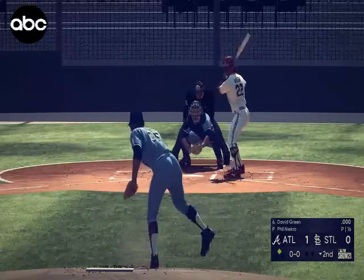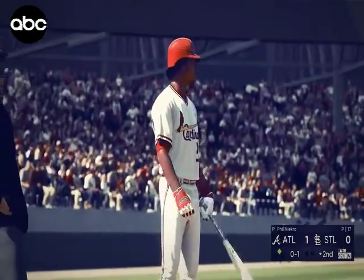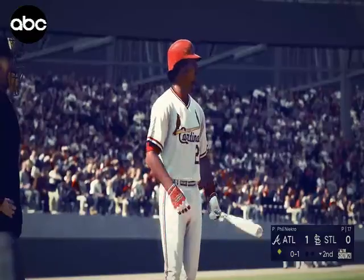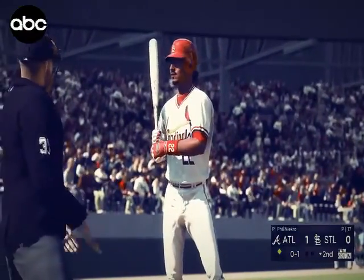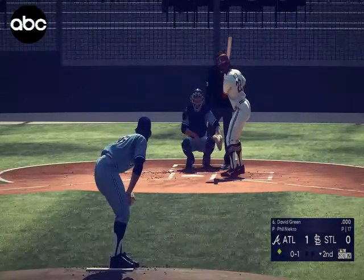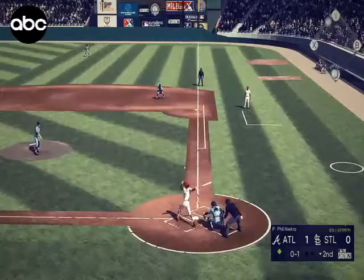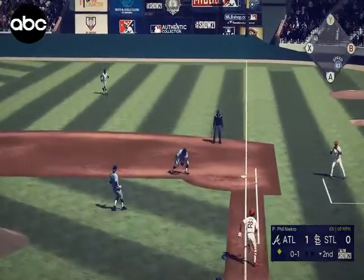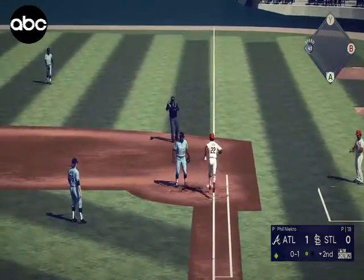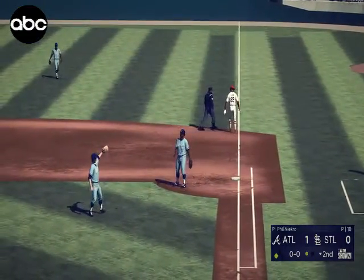At the plate now, David Green. Turned on, but that's ripped foul down the third baseline. Set to deliver the 0-1. Weakly hit towards first. He's right there, and it's a productive first out as that runner's able to advance 90 feet up to third here.